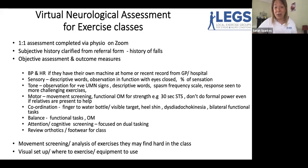Thinking about tone, obviously you can't be doing your modified Ashworth and more objective measures unless you try and utilize the carer, but we didn't want to do that. We can get a lot of tone from our observations as therapists, and I think it makes you really observe people in a really positive way. We're looking for associated reactions, looking at the associated reaction rating scales. We're thinking about them using descriptive words, pulling out spasm frequencies, getting them to keep spasm diaries and responses to more challenging exercises. And again, trying to make those observations so that they were a bit more tuned into their body and listening to that implicit information that comes out of movement analysis.